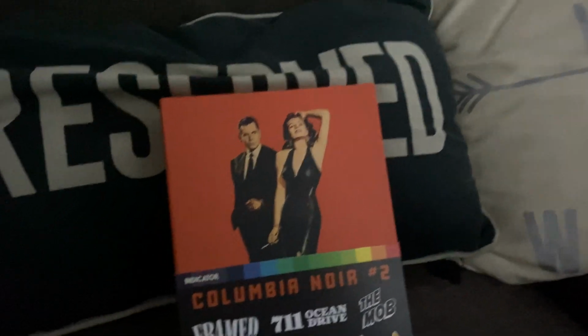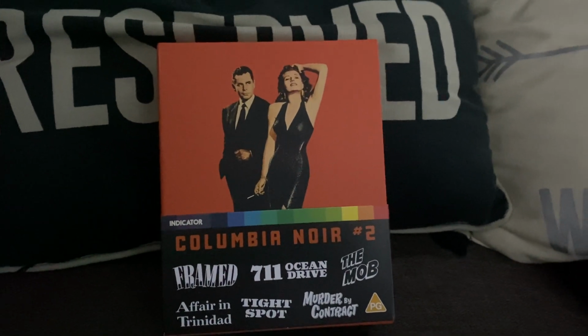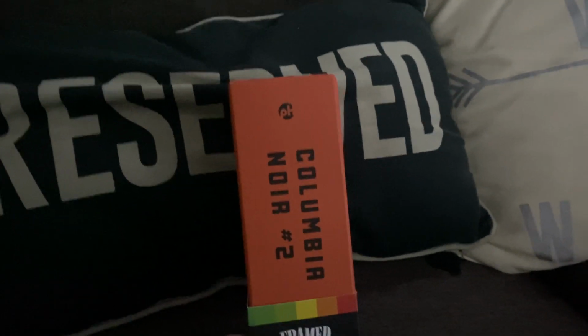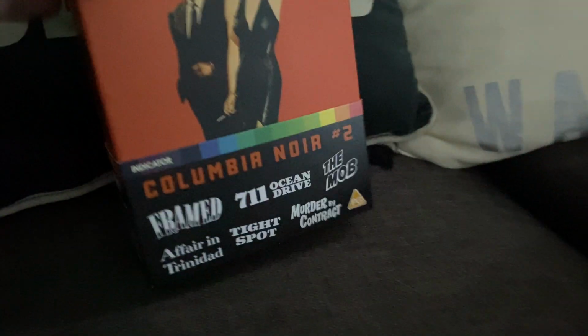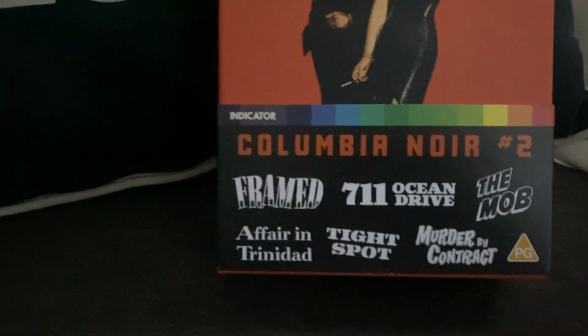I haven't watched all the films yet, but I have gone through to check the video and audio quality at multiple sections. This is the box set, very similar to the last one, orange instead of yellow. Special features on the back, limited edition number, and there's the 6 films we're going to talk about today.